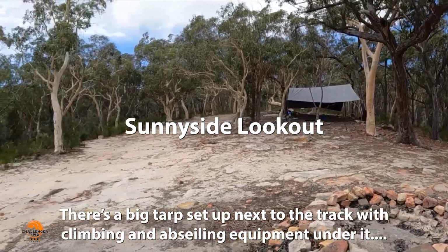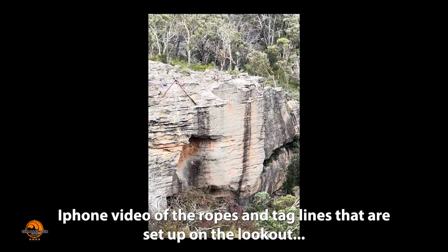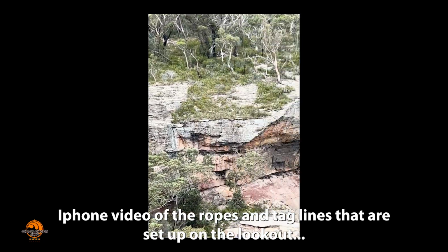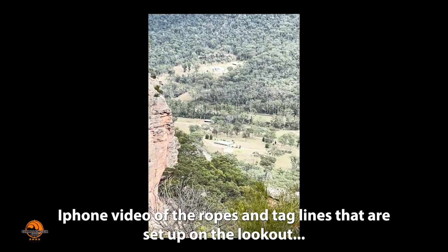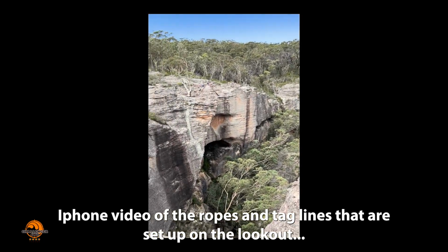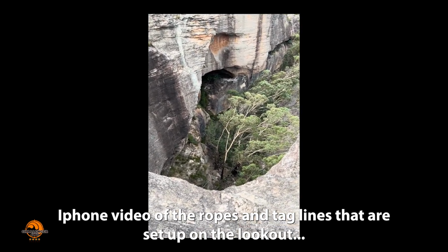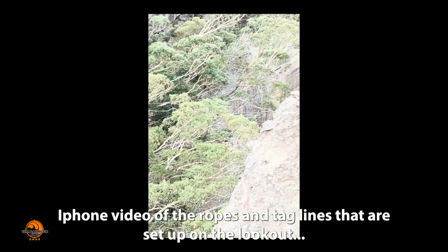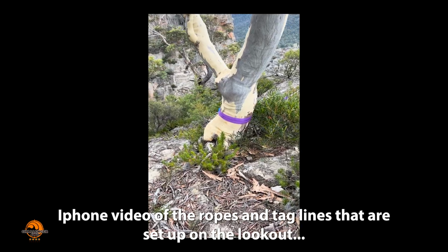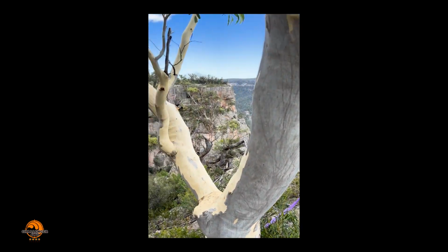We've reached the lookout and there's a large tarp set up. We'll find out later that it's a group of people doing abseiling and climbing. They've left taglines in place to pull the actual ropes they use back into position. So they've got the rope, sling round there, and then the rope, and that's the zip line goes across that cliff over there.